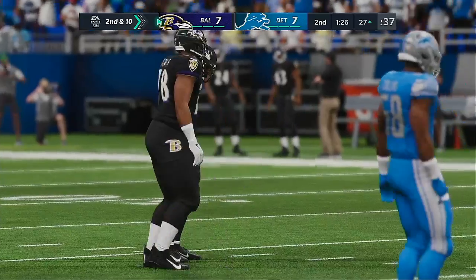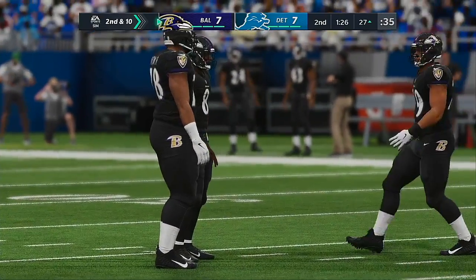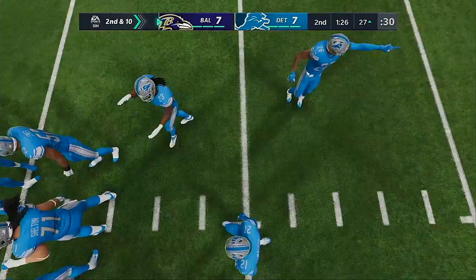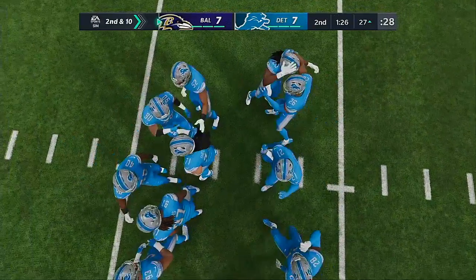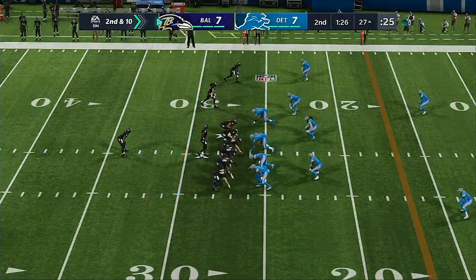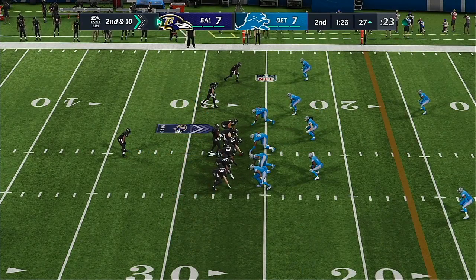They've given up a few first downs on this drive, but getting the incompletion there, that should give them something to build on and maybe turn the tide. Second and 10 now from the 27.